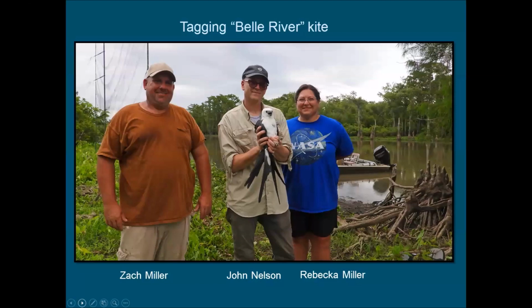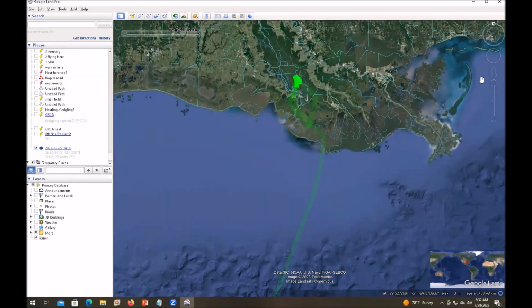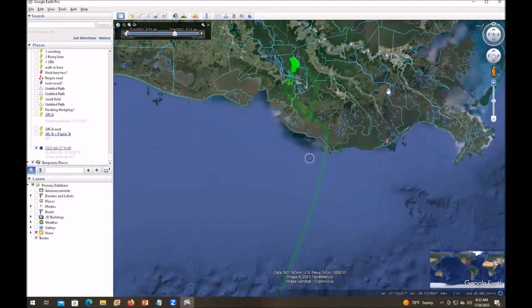On July 7th, we captured and put a tracking device on a swallow-tailed kite in the basin west of Pierre and Belle River. The tracking device that we used is a GPS satellite transmitter, and it's really cool state-of-the-art technology powered by solar panels, and it'll provide us with 8 GPS locations a day. These are highly accurate. We also get the bearing of the bird and the altitude and its speed. Let's take a look now at this kite's track, the Belle River female.